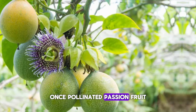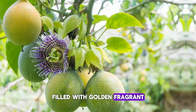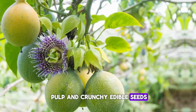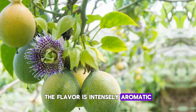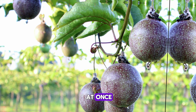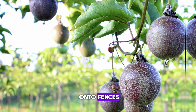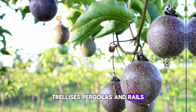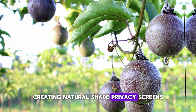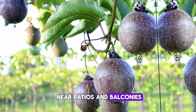Once pollinated, passion fruit develops into round or oval fruits filled with golden, fragrant pulp and crunchy, edible seeds. The flavor is intensely aromatic, sweet, tart, floral, and tropical all at once. The vine climbs effortlessly using tendrils that grasp onto fences, trellises, pergolas, and rails, creating natural shade, privacy screens, wind protection, and cooler microclimates near patios and balconies.